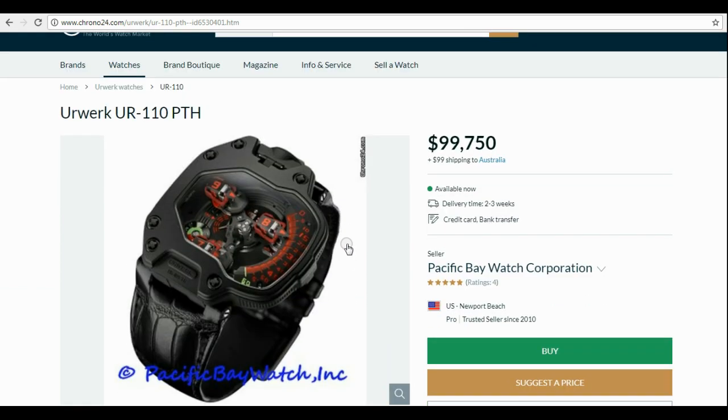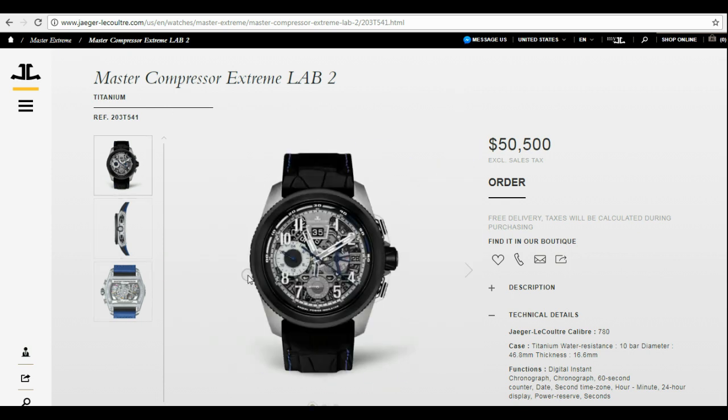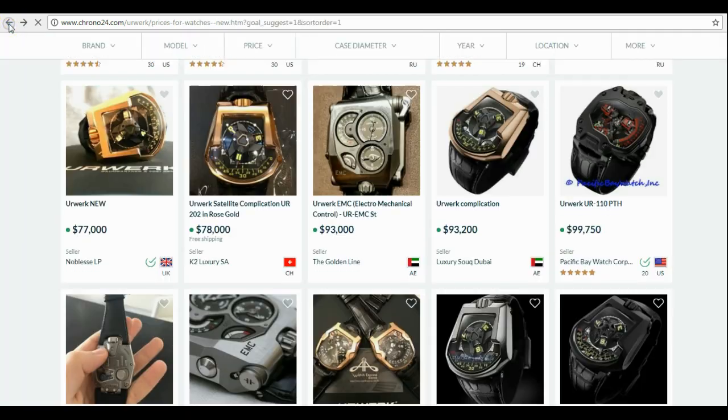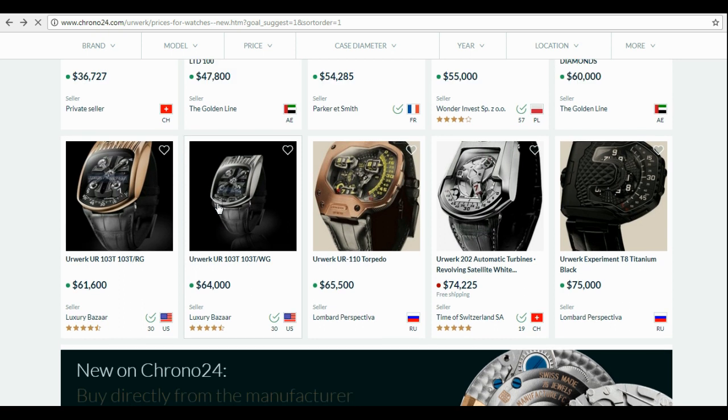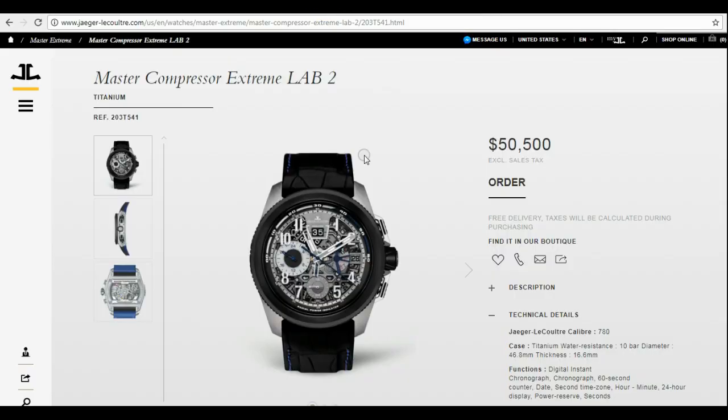So I suppose, in many ways, the Jaeger-LeCoultre is cutting for a very, very cool looking watch. And I've got to tell you, the Master Compressor Extreme Lab, I'd feel more comfortable having one of these than maybe one of these crazy Urwerks. They kind of scare me. Well, the pricing does, that's for sure. And for my money, I think you're probably better off playing it safe. So if you do like these very modern, very beautifully finished pieces, maybe the Master Compressor Extreme Lab 2 could be the piece for you.